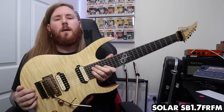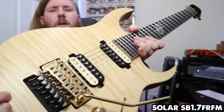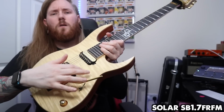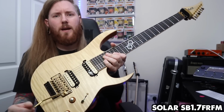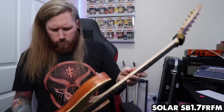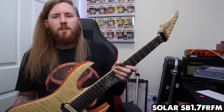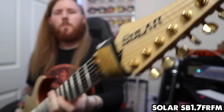This is my solo 7-string that I got last year. I have also put in bare knuckle pickups in this one. It has gold hardware, which is really cool. Before this, I wasn't incredibly in love with gold hardware, but now I actually really like it. Especially suits this model. I think it's like a, what's it called? A B1.7 FRM, gold locking tuners as well. Gold at the top. It's very nice.